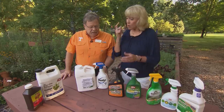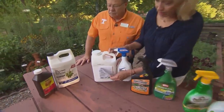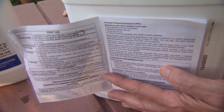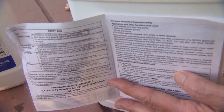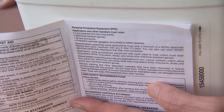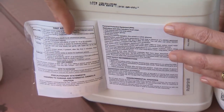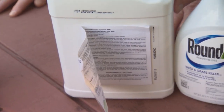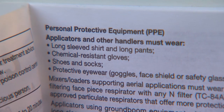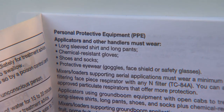Got it. Okay, so talk to me about the label, because I know that there's practically a book attached to this particular one. Talk to me about the label. Yes, we need to have that discussion. By law, every crop protection chemical, whether it's a herbicide, insecticide, or a fungicide, is required to have a label. That label tells the active ingredients. It has directions for use, and what is very important, very early in the label is the PPE section, or personal protective equipment. Every chemical is required to have that.